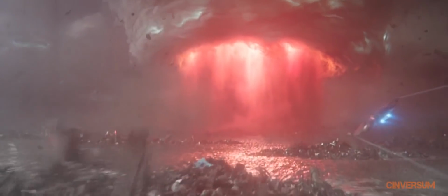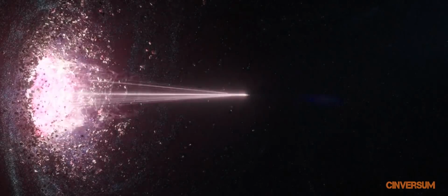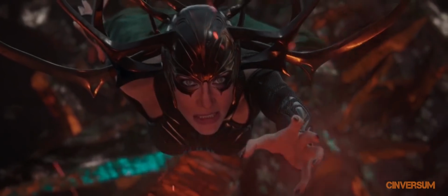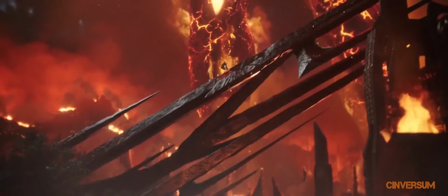They manage to escape Sakaar and return to Asgard to face Hela, but she's too strong and cannot be beaten by them, so they evacuate the people of Asgard and send Loki to the vault. But as Loki was in the vault, he lays eyes on the Tesseract, and we assume he most likely took it. They release the fire demon to destroy the planet with Hela on it.